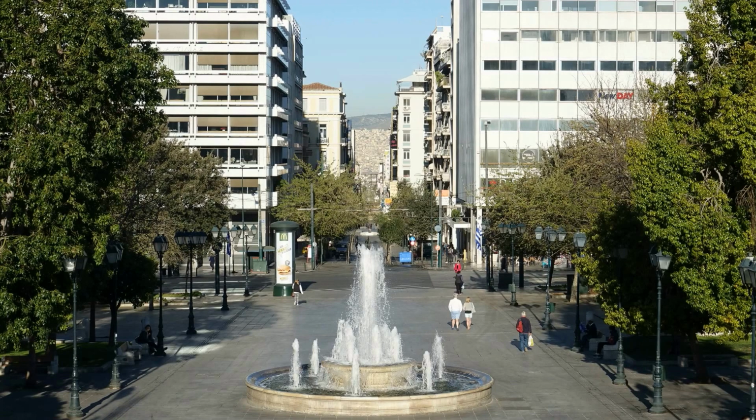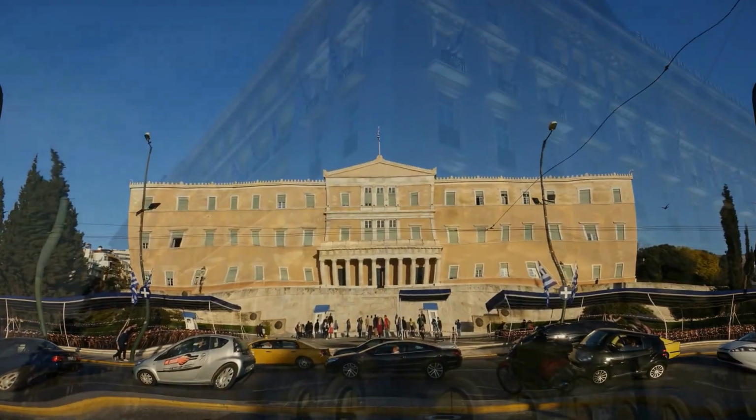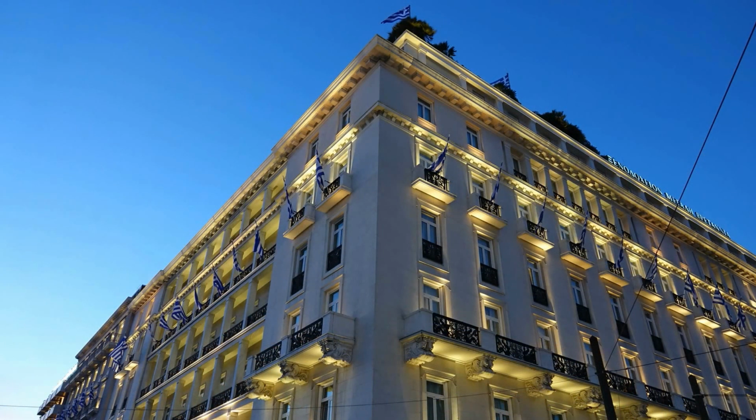First, with your back to the square, look across the busy highway to face Greece's Grand Parliament building. We'll talk about that in a minute. To your left is the opulent Hotel Grand Britannia. Locals go to its rooftop restaurant for a meal or pricey cocktail.